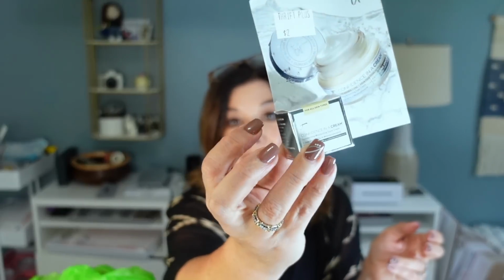This was just, it's called Confidence in a Cream. And it was $2. So I thought this was a cute little cream to take with me. $2, I'm gonna give it a shot. Yeah, this is only 0.25 ounces. So half an ounce is $23. A 2 ounce bottle is $59 on the Ulta website. This must have been a sample. This would be great on the go, a nice little portable travel size. So I grabbed that. Again, this was a purchase for me.